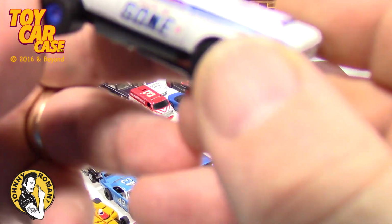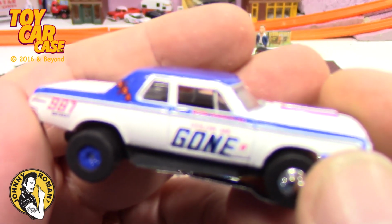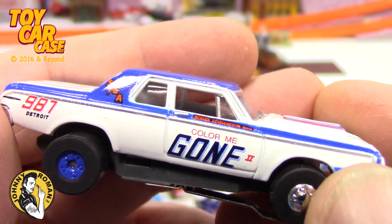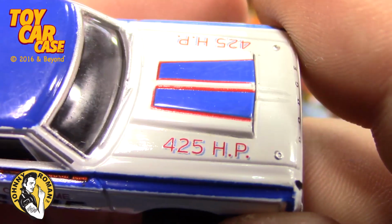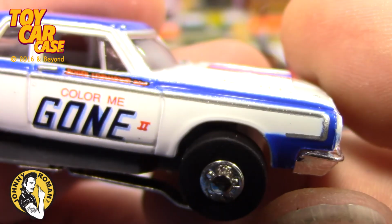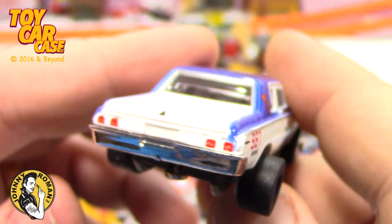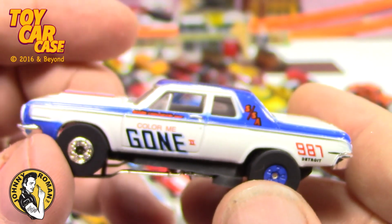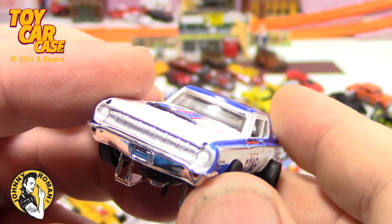Oh, that's our little screw that we had. Color Me Gone! 987. Pretty cool. 425 horsepower. It's pretty. That is Color Me Gone. Totally rocking. Look at that.